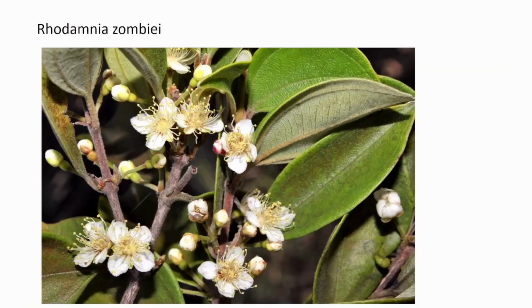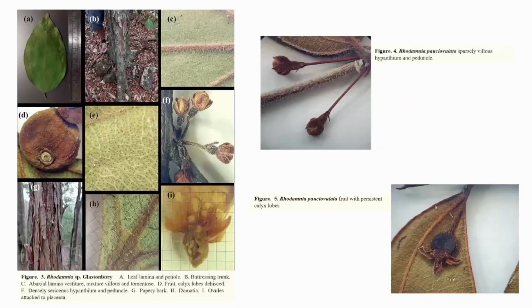And we're proposing to call it Rhodamnia zombii for obvious reasons, because when Bella did the reassessment of the symptomology, there's no populations that are doing well, and they're all severely affected by myrtle rust. And I went on one of the trips and saw a population. It's pretty horrifying to see these dead stags in the rainforest, and especially when they've got that really distinctive bark, like the bottom left, so you can spot them in the forest at some distance.